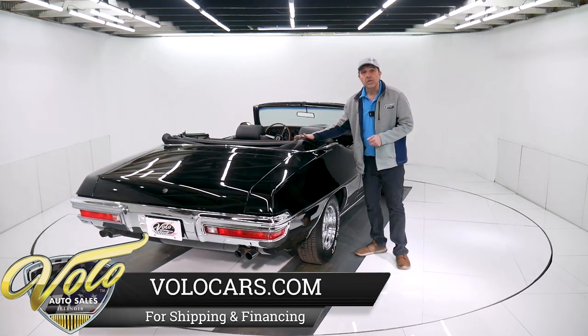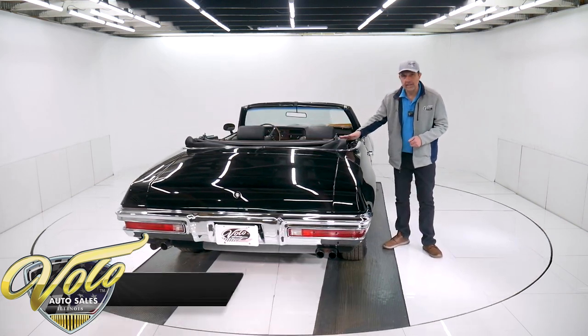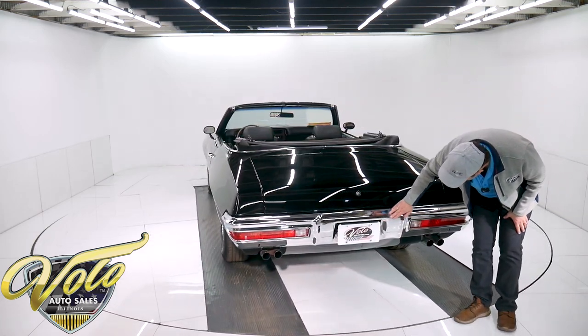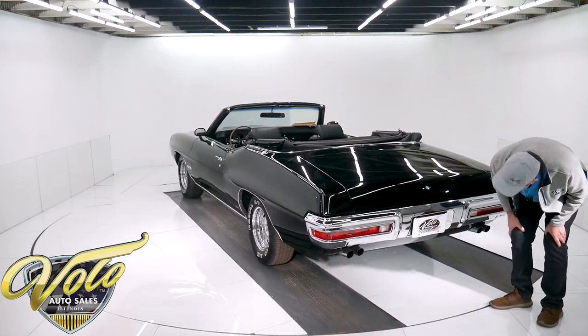It's a black convertible top. It's power. When it was restored, they painted the frame, replaced the rubber. It was a complete restoration of the top. Back bumper is chromed beautifully. Has the correct splitter tips coming out through the valance there.